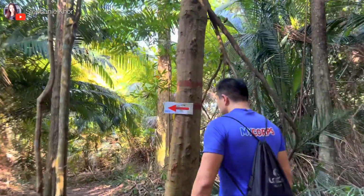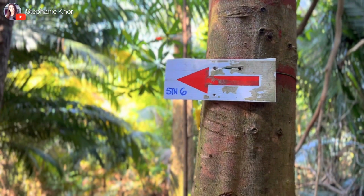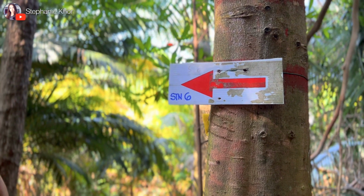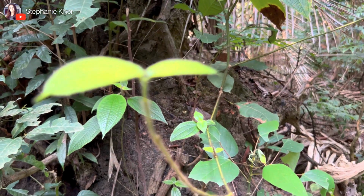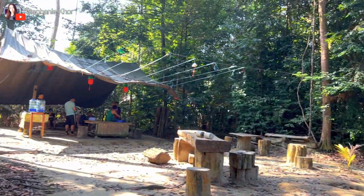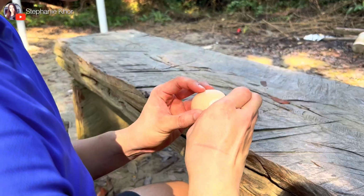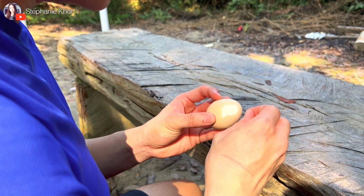It says here station 6. There, here, already mentioned. Yeah, station 6, turn left. No. Okay, we go back. We are at station 6. It's organic, it's fertilizer for the.